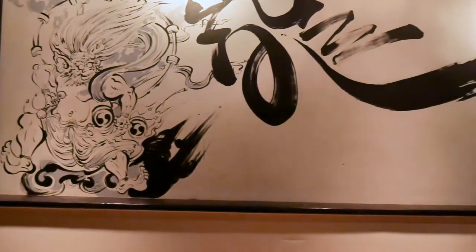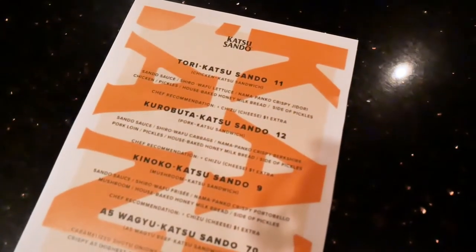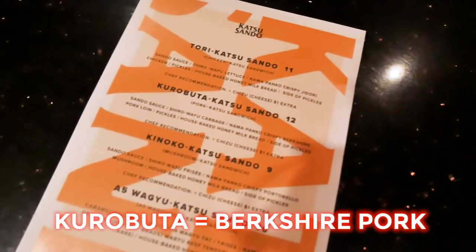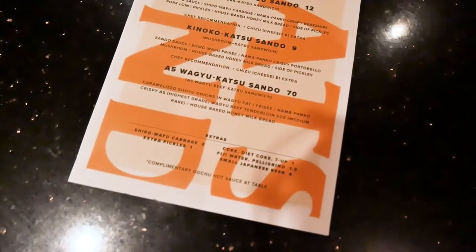So during the week, this is Kura, a sushi restaurant, and on Sundays periodically they have Katsu Sando. So this is their menu. They have tori katsu, which is chicken, kurobuta katsu, kinoko, which is mushroom, and the A5 Wagyu.